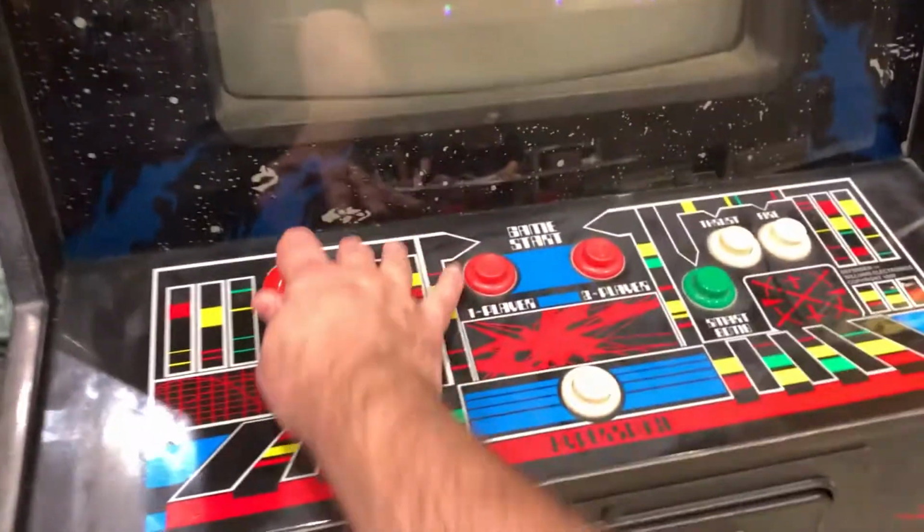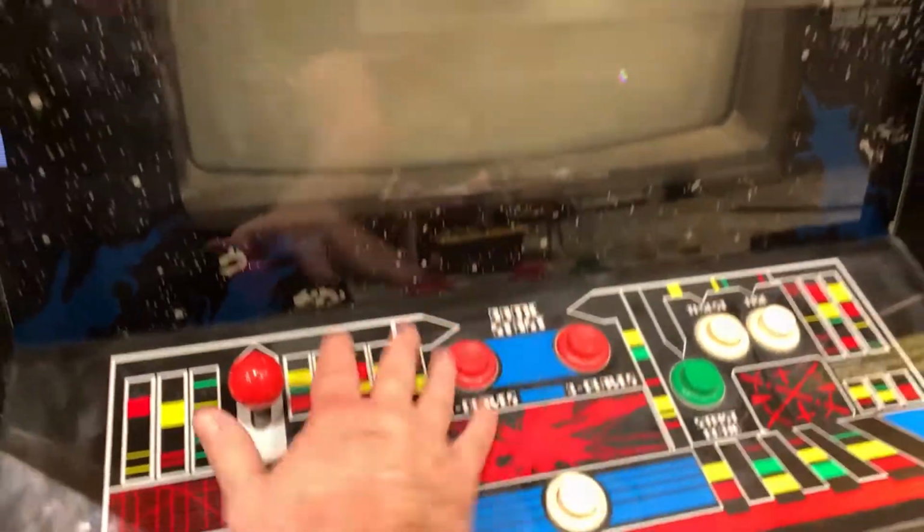One-handed gameplay with Defender. This is gonna be impossible. I don't have enough fingers. Oh, I can thrust and shoot. There we go, but I can't move up and down. Oh shoot, gotta turn around, turn around. I really need some kind of a camera mount so I can play these games.